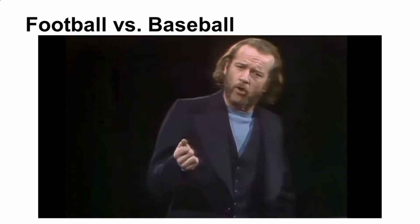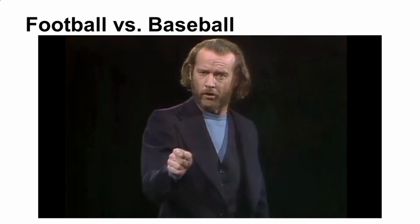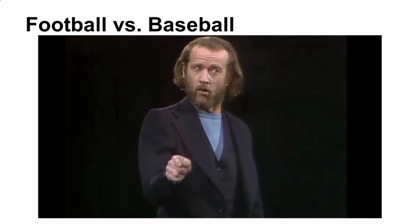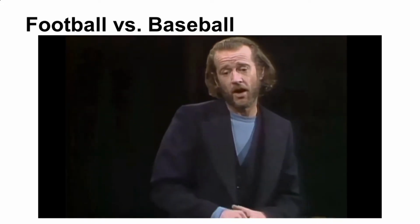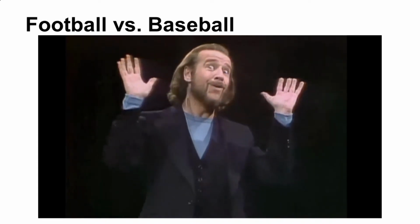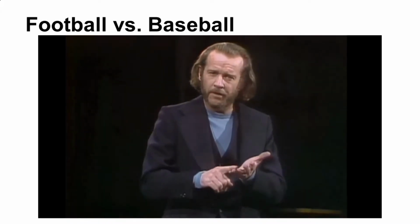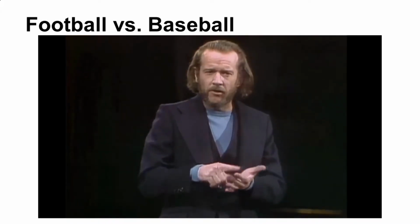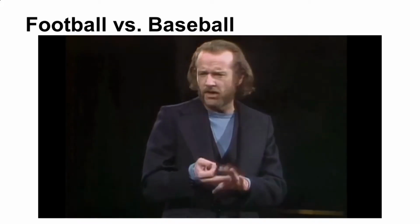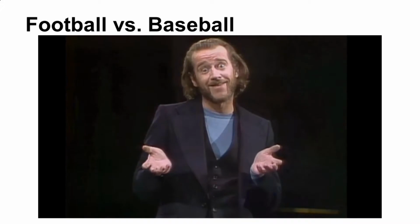The object in football is to march downfield and penetrate enemy territory and get into the end zone. In baseball, the object is to go home. I'm going home. And in football, we have the clip, the hit, the block, the tackle, the blitz, the bomb, the offense, and the defense. In baseball, they have the sacrifice.